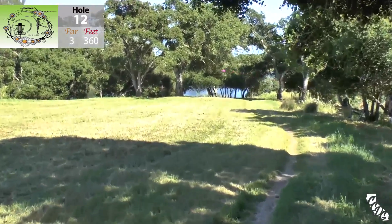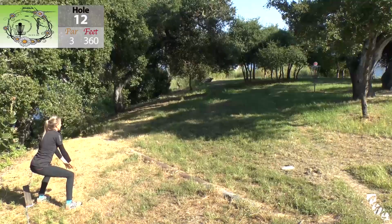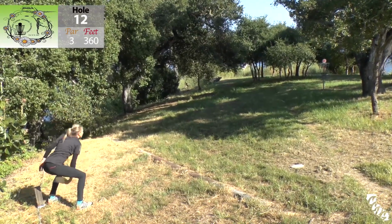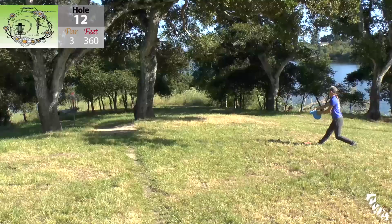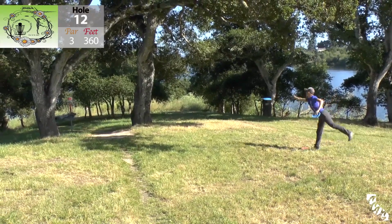Oh wow. Yeah, that's a good tree hit. That was good, yeah. Not left with an easy upshot, though, with this downhill green. Looks like she did it well. Zoe looking for the par. And so close to saving it. That was a great bid. Oh man, heartbreaker.